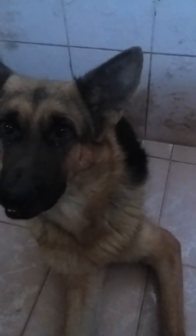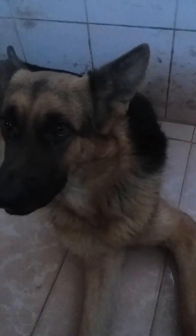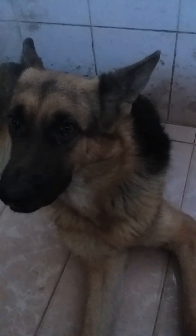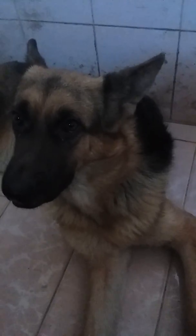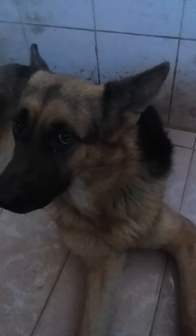Let me show you guys some of the signs, so you may have an idea what sort of belly and belly bump, with nipples and all those things, you can see, and how early you can see signs of pregnancy when your dog is pregnant. She's a pure breed German Shepherd. All right, let me show you guys.